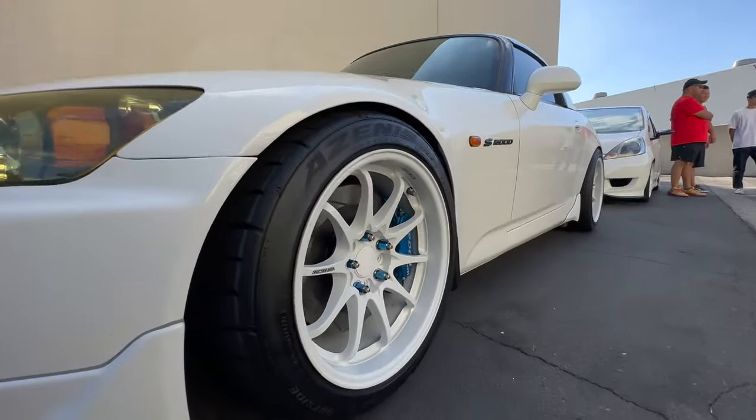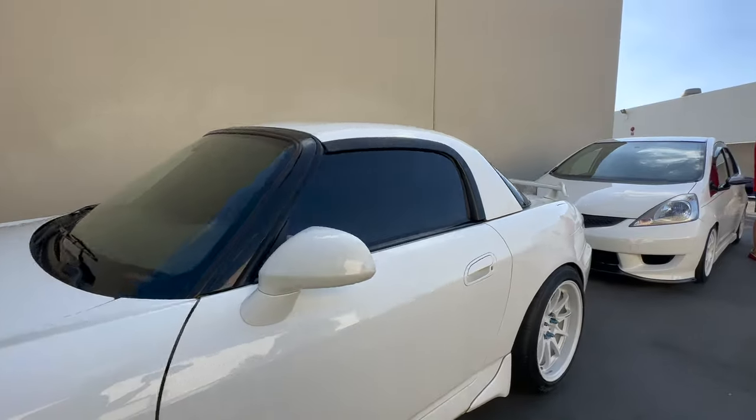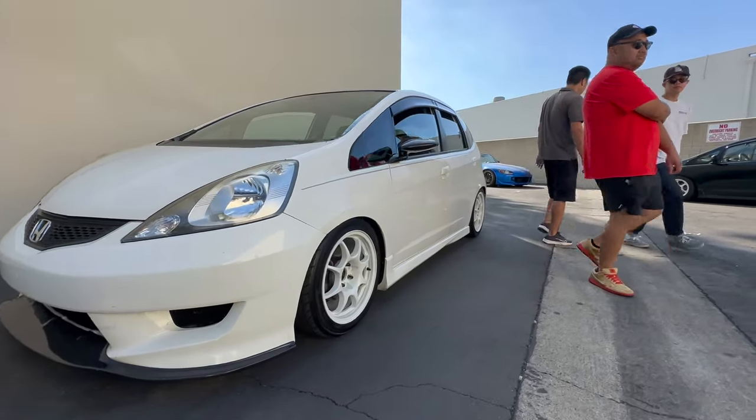Ooh. S2K on some CEs. Nice. This fit, though. It's reminding me of Mike G's old fit. But this one's on Wet Sports. Oh, you're good.